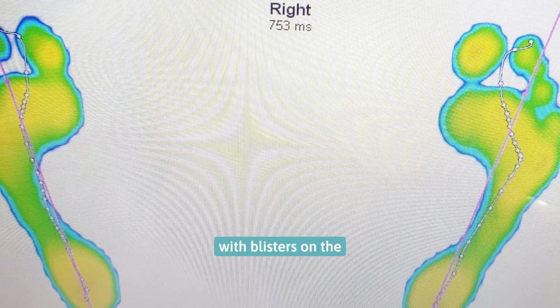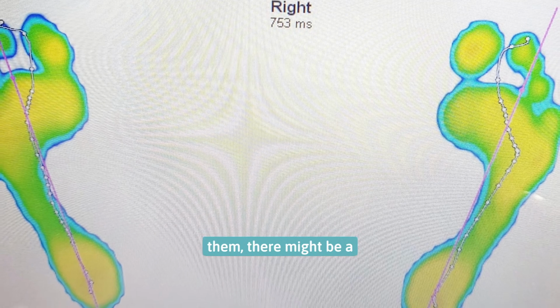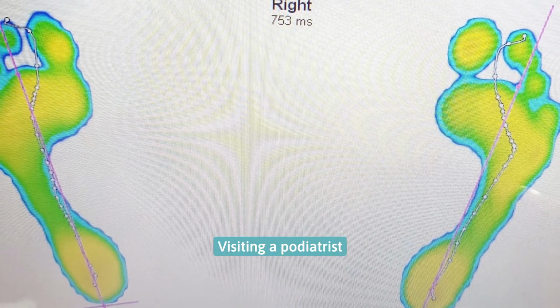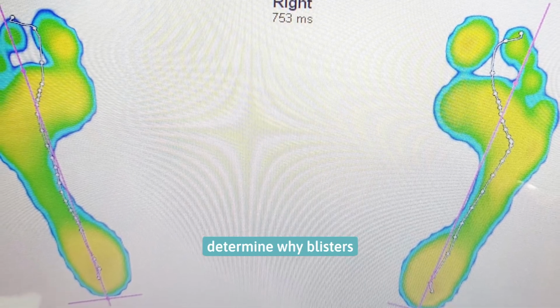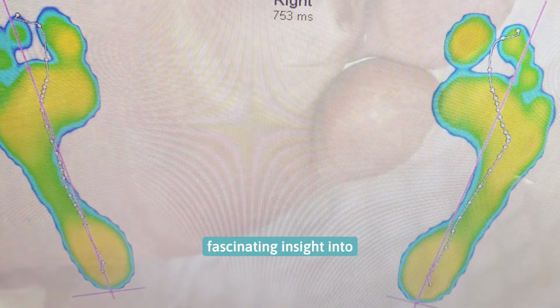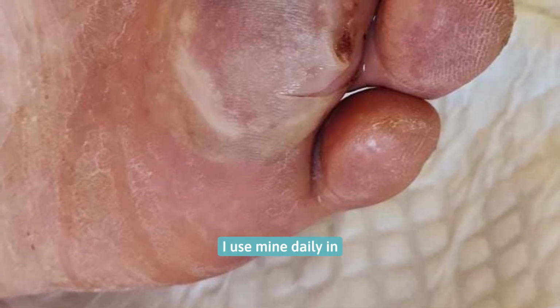If you have struggled with blisters on the soles of your feet and tried everything to stop them, there might be a mechanical reason for that. Visiting a podiatrist for pressure gait analysis will help you determine why blisters are developing. This bit of technology is useful and a fascinating insight into what the foot does in motion. I use mine daily in clinic.